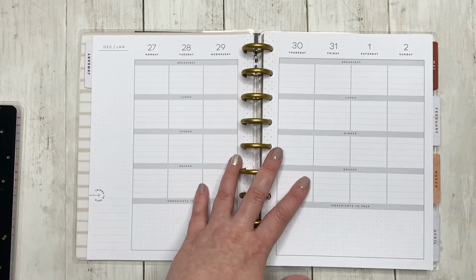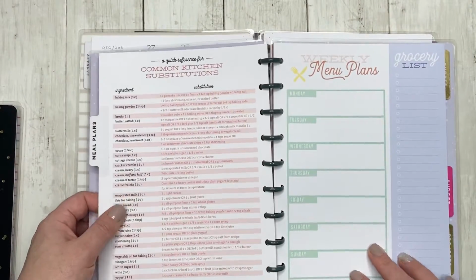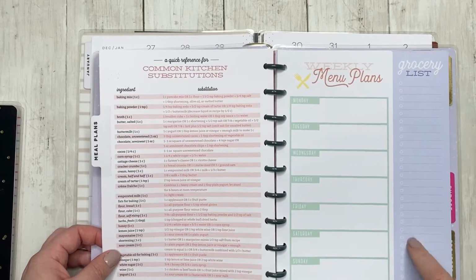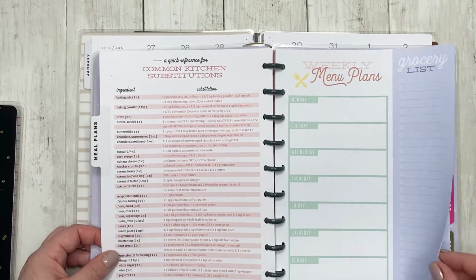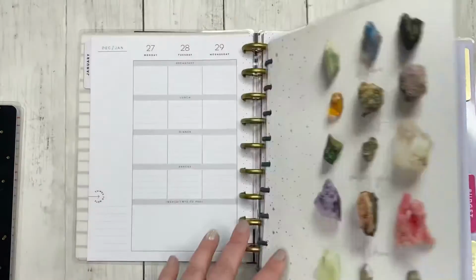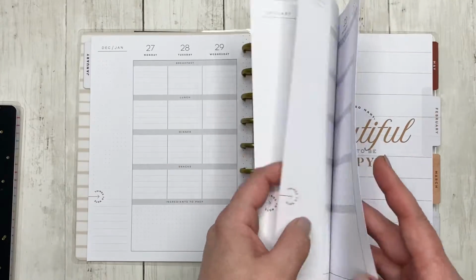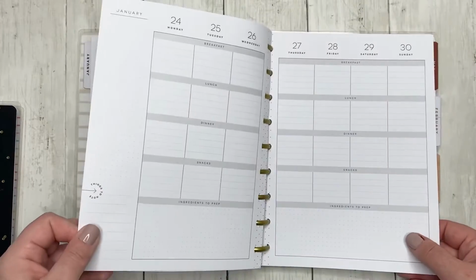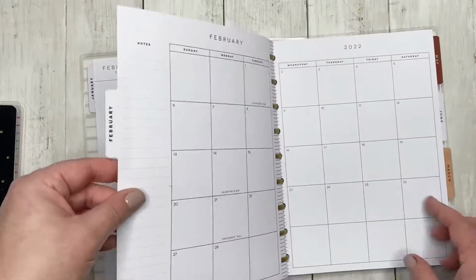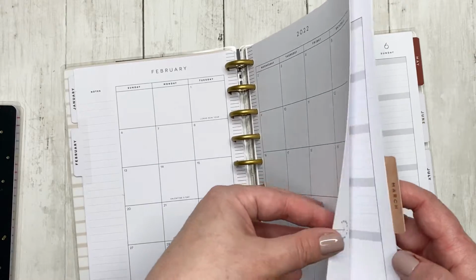And since I'm going to be using this alongside these grocery lists, I may not necessarily be using this side of it, but I'll definitely be using the grocery list side of it, because that's what I'm going to be taking with me to the store. So here's the meal planner. Basically each week is the same, very neutral, and that's the way the entire planner is set up.